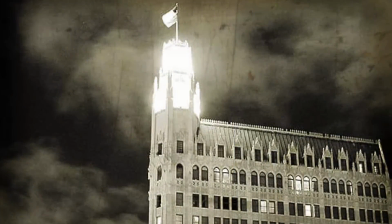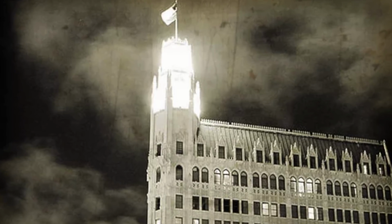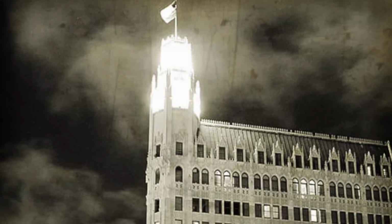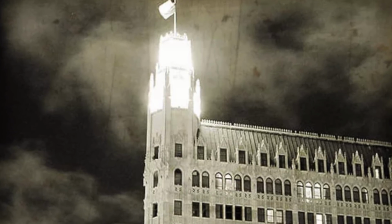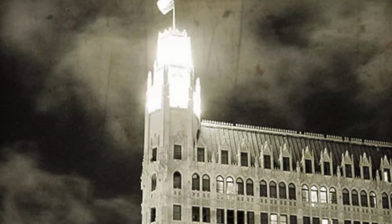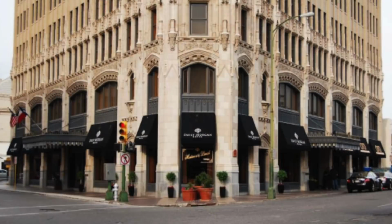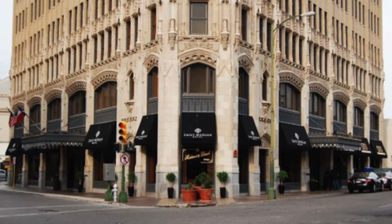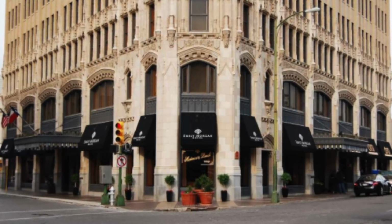With its rather unique past, it should come as no wonder that the Emily Morgan is considered to be one of the most haunted hotels in all of Texas. According to various reports, even some given by the hotel's own sales manager, the most haunted floors are the 7th, 9th and 14th in addition to the basement. It was these particular floors that at one time functioned as the psychiatric ward, surgery level waiting area and morgue.